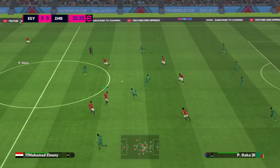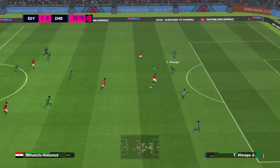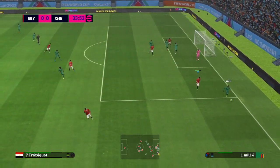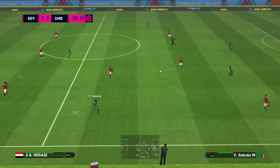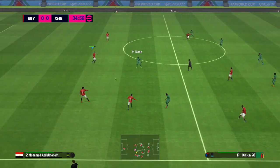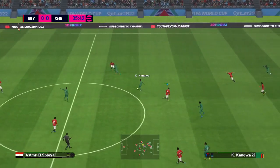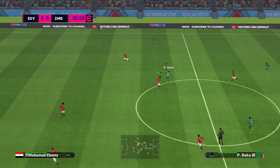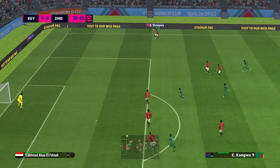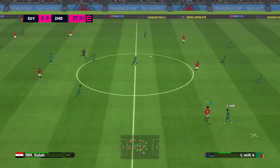Oh, no, that's not the ball he wanted. Aim forward. Looking to shoot! Tries to get it forward quickly. Oh, that's clearly not what he wanted to do. Looks to slip it through. Gets it back. Aimed long and direct.